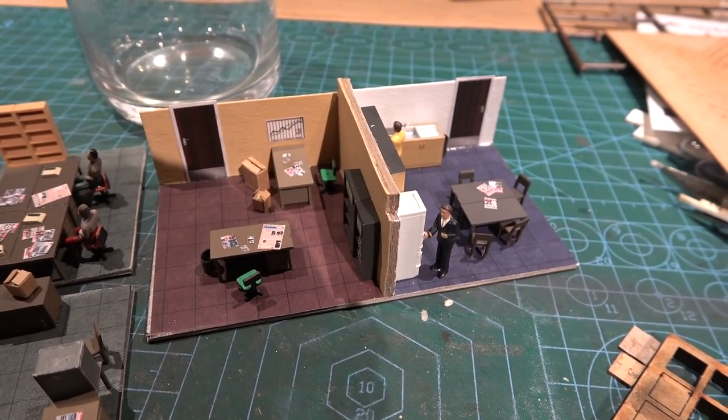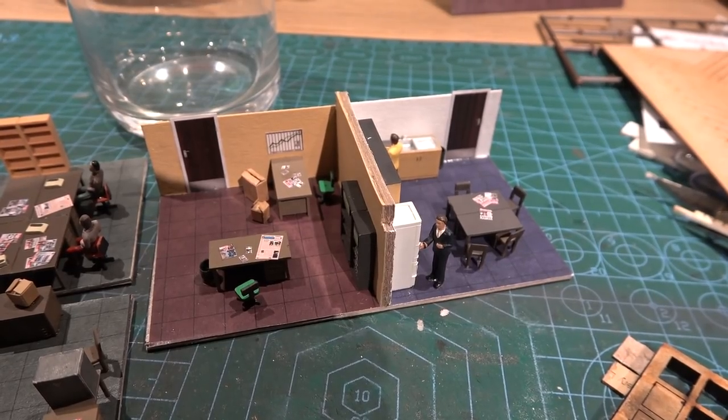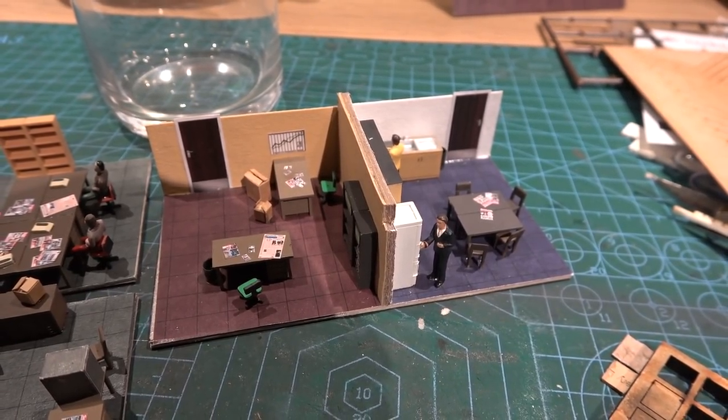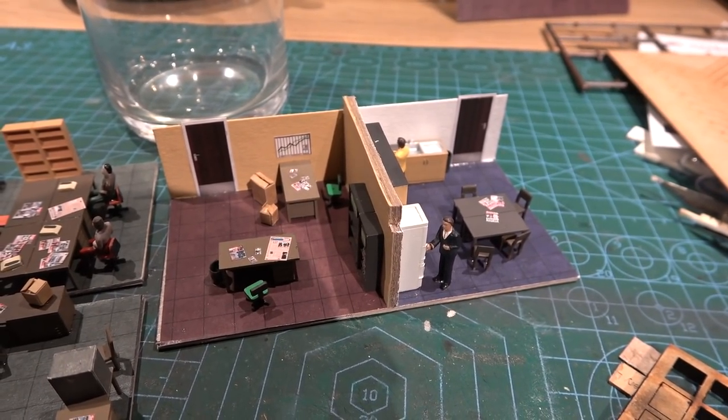Okay, well, a fair bit of time has passed, but we have accomplished quite a lot of little bits and pieces, and we're still ongoing, we're still not finished, but quite happy with it. I'm not going crazy with it. I mean, it is very small.